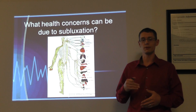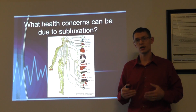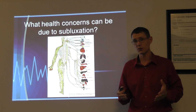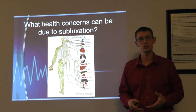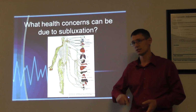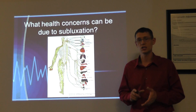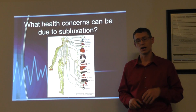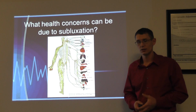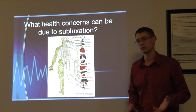It helps to improve your immune system function. Numerous studies have actually shown that adjustments actually boost your immune system function. And we have people tell us all the time that after they start getting adjusted and they stick with it for a while, they notice that they don't get sick as much. So immune system function is a big thing. How your liver operates, how your heart works. There's been several studies that have shown that an upper neck adjustment can actually decrease high blood pressure. So really, as far as health concerns go, if your brain controls it, there's a decent chance that it can be affected by a subluxation problem.